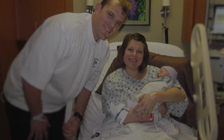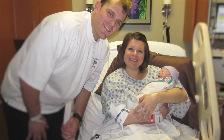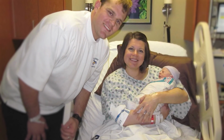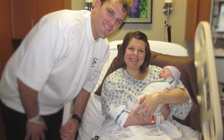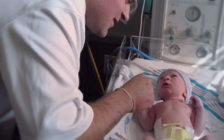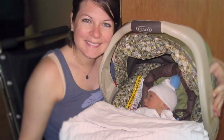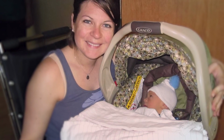A couple poses for a photo with their newborn in a hospital. When he didn't pass the newborn hearing test in the hospital, we didn't really think it was that big of a deal. Apparently it happens a lot, so we just moved on with our newborn, went home. They said in 2 weeks come back and retest. 2 weeks later, when we went to the audiologist and did another hearing test, there was no brain activity in response to sound.